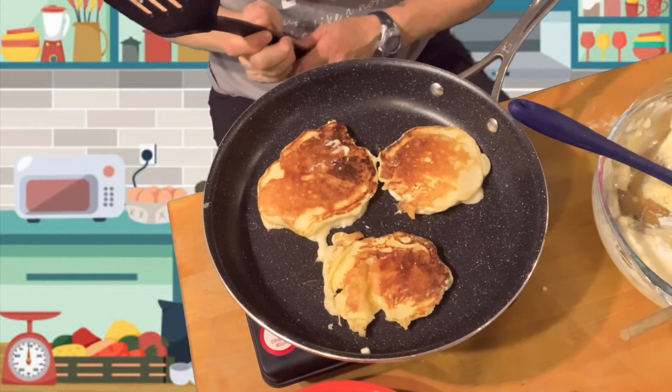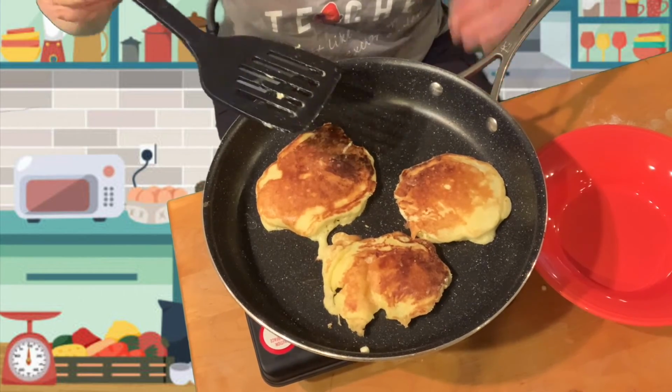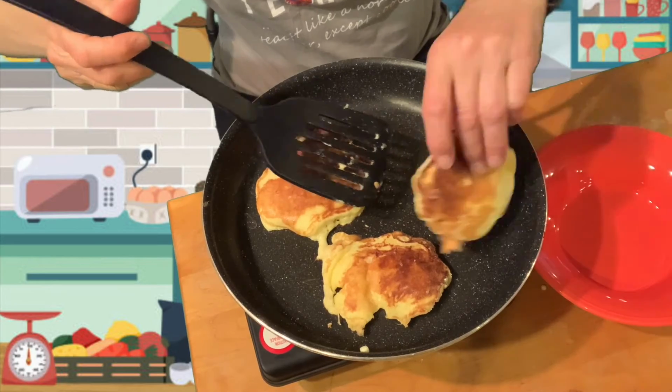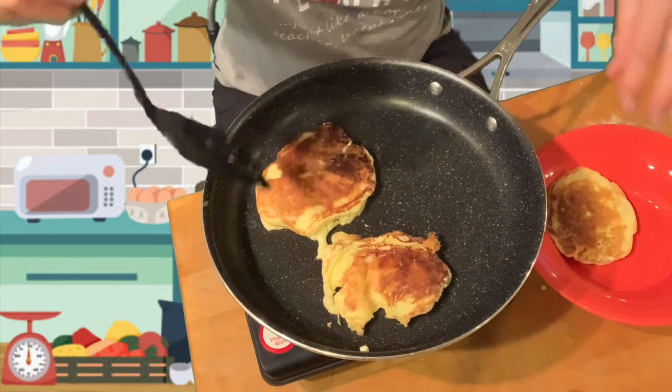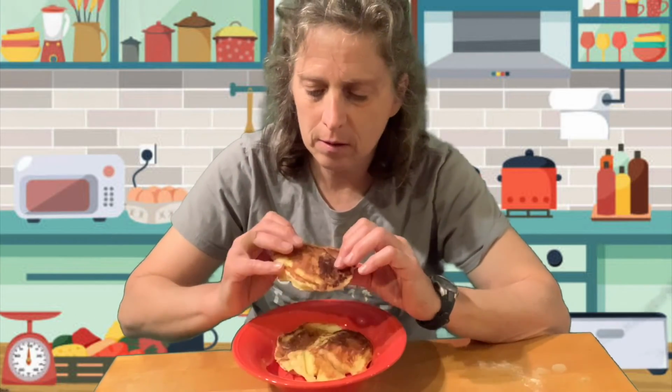They smell good. All right, I've let these cook about, I don't know, about 2 minutes per side. They're not too squishy anymore. They look pretty done. Let's take them off, let them cool down. We can eat them. Alrighty, let's see what we got here. Well, they look good. Ooh, they smell really good. Let's give them a try.